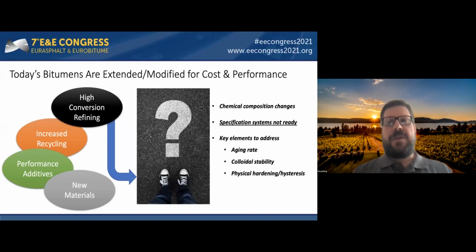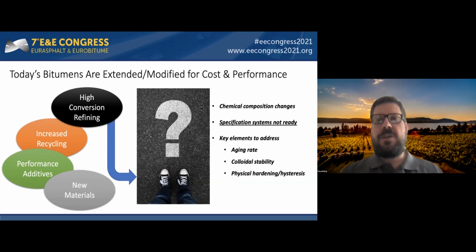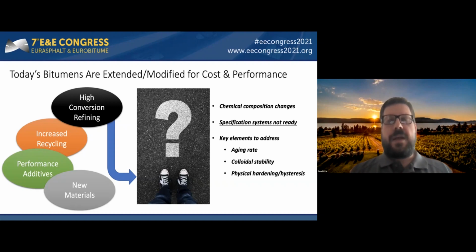Why do we talk about phase incompatible bitumen? The chemical composition of binders today is quite different versus binders of the past, where most of the specification systems were developed. Today we have high conversion refineries, which may produce variety of asphalts. We significantly increased recycling of asphalt pavements.